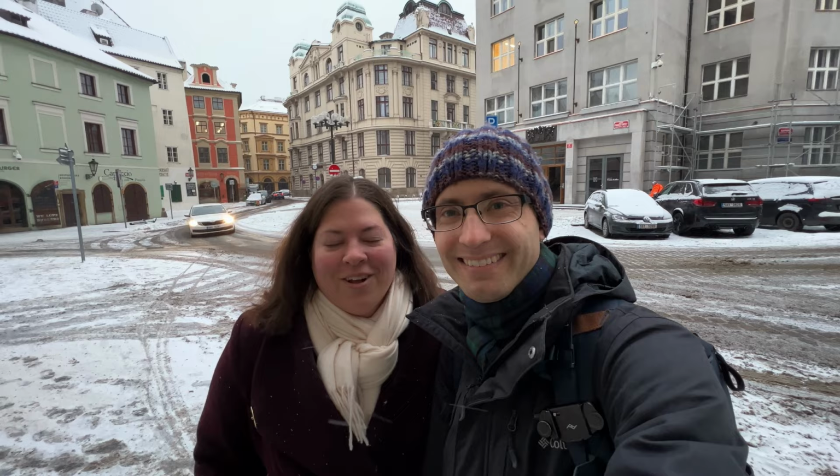Well, good morning. Behind me is Prague's Old Town Hall. And we're going to look at pretty... Greta's butt is cold. That is a fact. Yeah. Straight from her mouth.